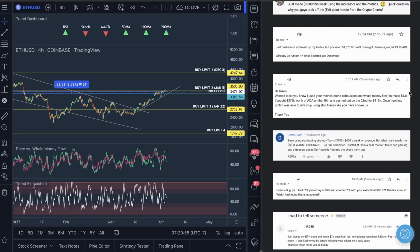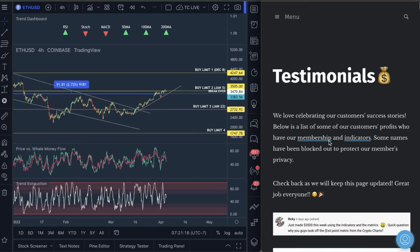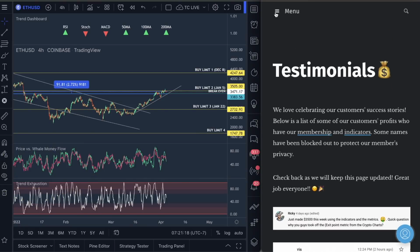This guy does $43,000 with the trend exhaustion and money flow. Price risk, money flow, trend exhaustion. These are the exact indicators he was using. $43,000, guys, on ADA. Absolutely insane what this guy's doing. This guy's doing $100 to $400 a week on average, okay? Insane.